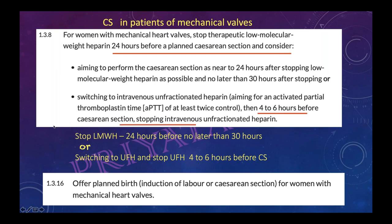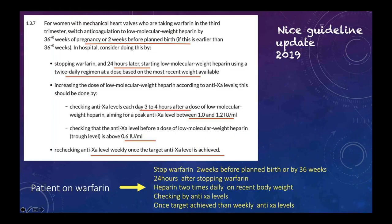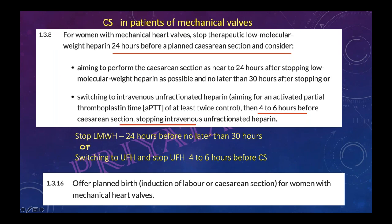You will stop the low molecular weight heparin 24 hours before. There was a confusion about therapeutic dosing: she is on therapeutic only, therefore they are stopping it 24 hours before. So if you are taking this patient for C-section, heparin has to be stopped 24 hours before, and you have to do the cesarean section within 24 hours. But if some delay is happening, up to 30 hours is possible.